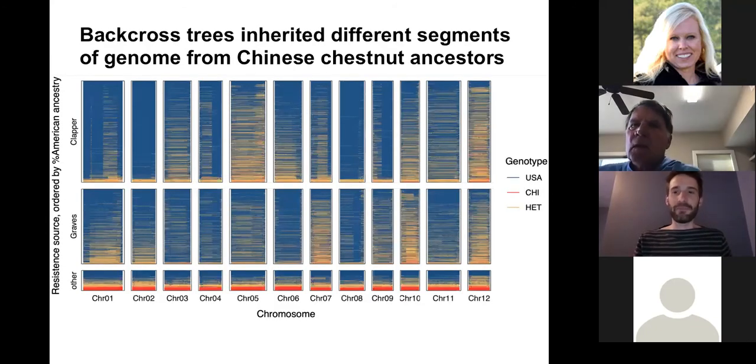We actually mapped where in the genome the trees inherited Chinese genes, and where they inherited American genes. This is kind of just nerdy, but we'll go into it. And this figure is showing the yellow is they inherited 1 copy of a Chinese gene and 1 copy of an American gene. The blue is they inherited 2 copies of the American gene, and the red they inherited 2 copies of the Chinese gene.